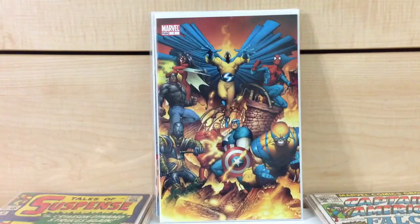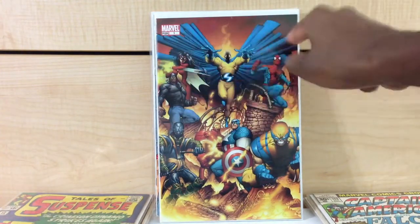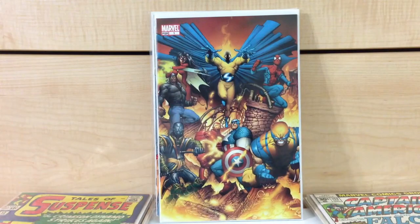New Avengers number 1 from the 2004 series. Remember when the first 6 issues of New Avengers were these images cut out? Well, this is the cover that collects all 6 of those images. This is really cool looking. It's not worth anything. It's worth like $2 or $3. That's how much I paid for it. But man, I love this cover.